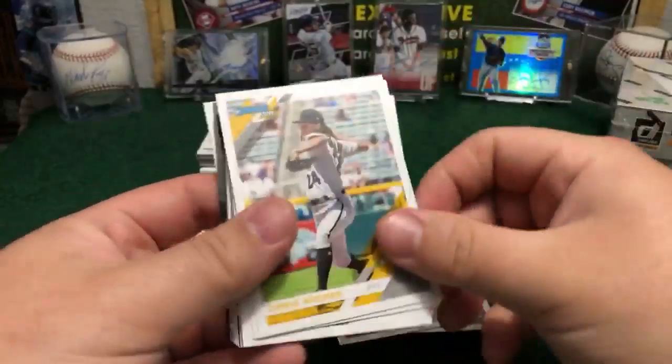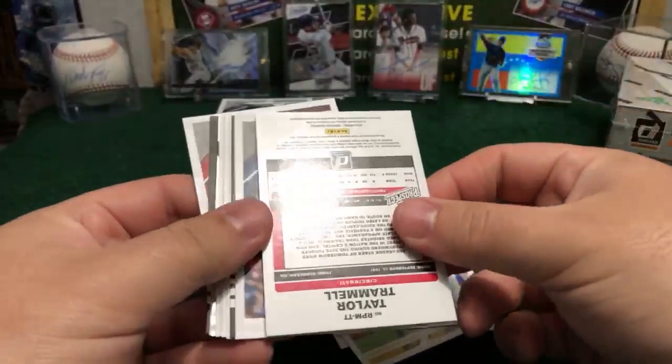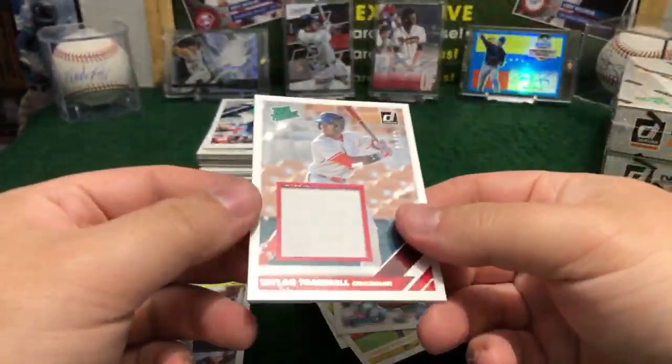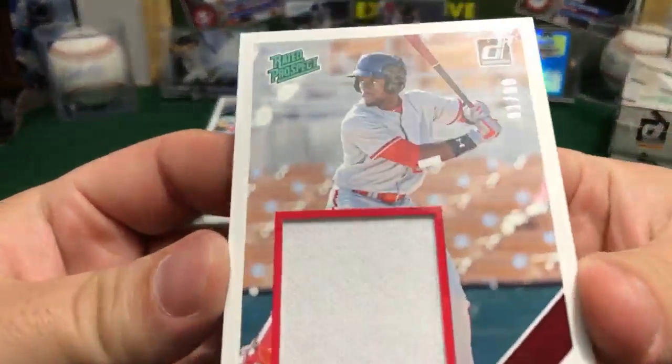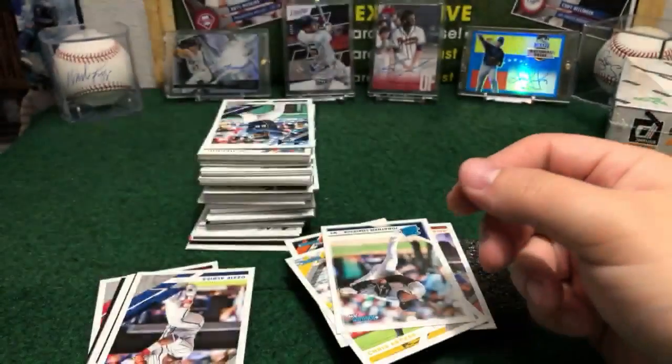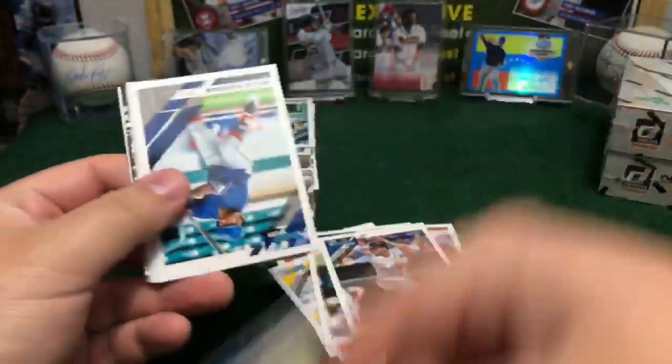Gleyber, short print, New York Yanks. And look at that. Taylor Trammell, Ray Prospect, Cincinnati Reds, Jumbo Swatch, beautiful one. Out of 99, Ray Prospect, Jumbo Swatch, gold. Gold foil. Nice number one for the Reds. Beautiful. To hit already.